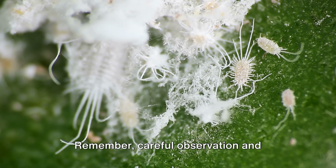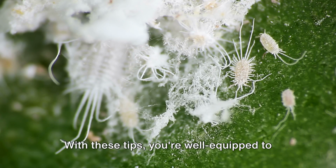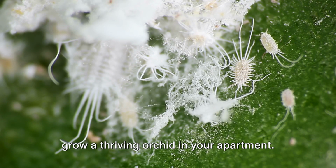Remember, careful observation and consistent care are key to managing these problems. With these tips, you're well equipped to grow a thriving orchid in your apartment.